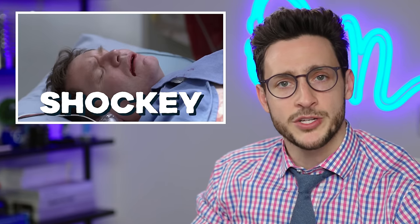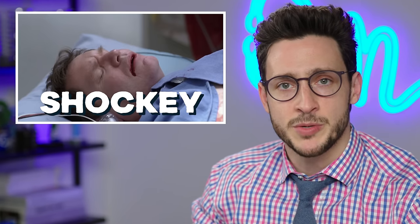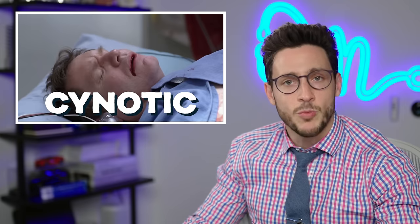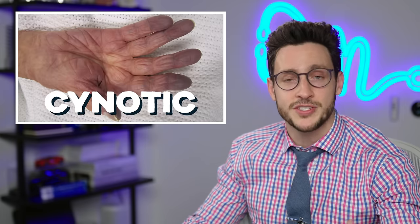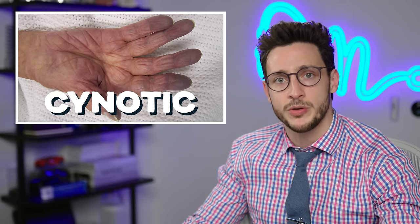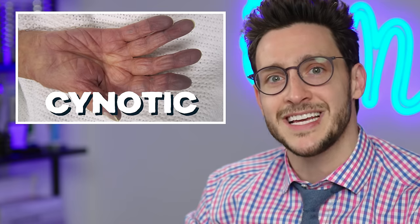Shocky means that his blood pressure is getting quite low, which means he's not able to perfuse his organs. Cyanotic means that he's not perfusing his skin well, meaning that he starts actually turning blue because there's not enough oxygen reaching his skin cells from the small little capillaries, the small little blood vessels that feed the skin its oxygenation.